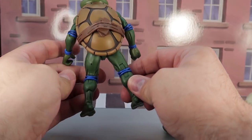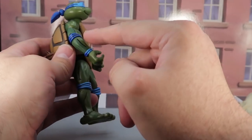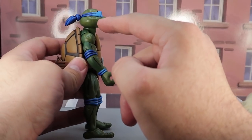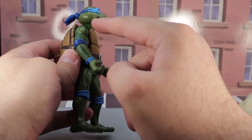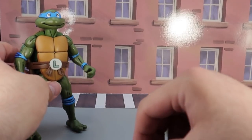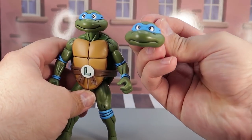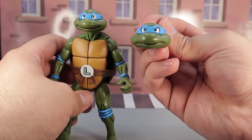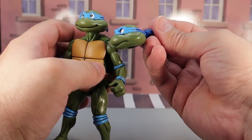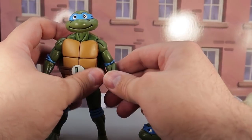This is so cool. Now that we have the coat off, you can see that the dark shade does go through the entire body, so it does continue other than just the mask, so that's cool. And you have his accessories. This is his katana. He had two of those. And here is his alternate head. So he's got the angry eyes here and the closed angry mouth. These parts are interchangeable. I'll show that off when we get to accessories, but that is so cool.